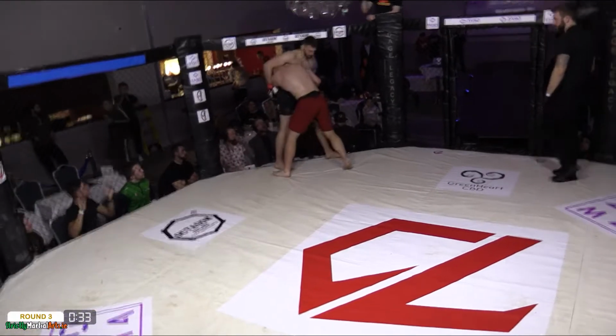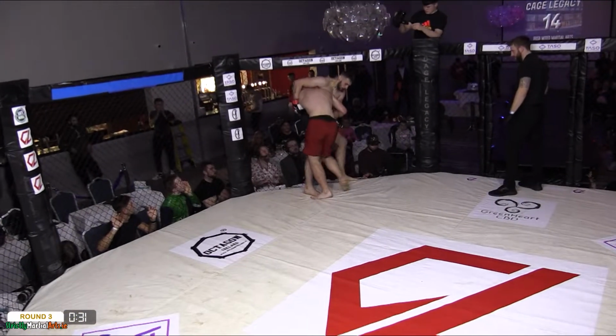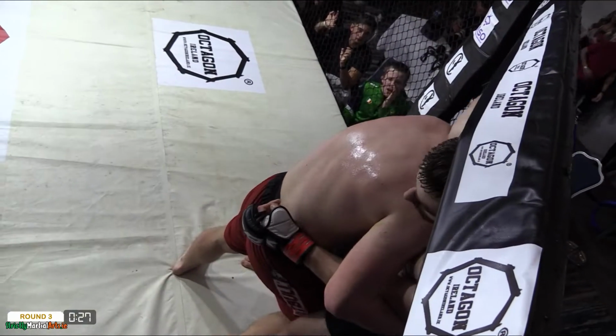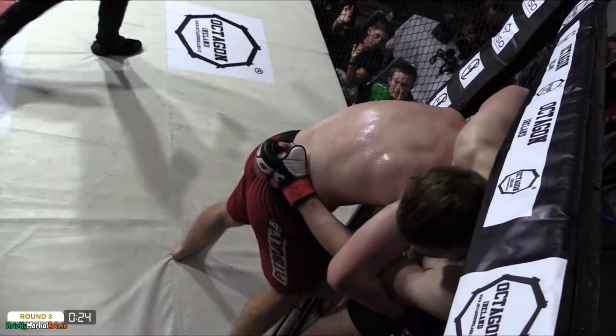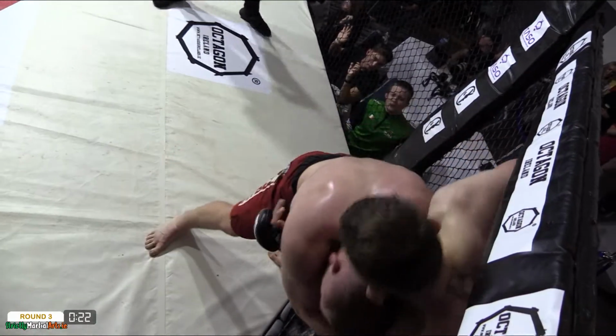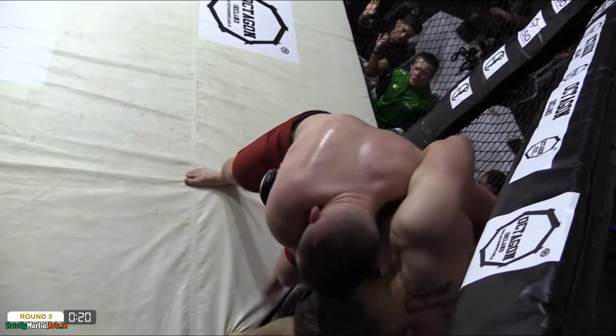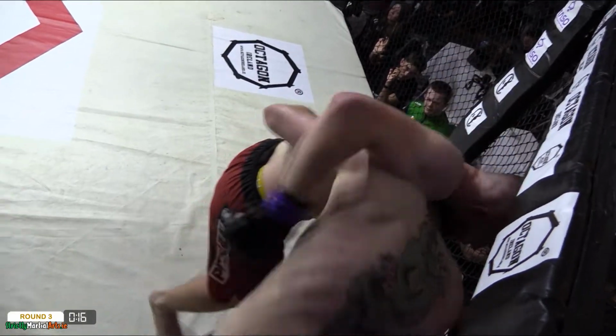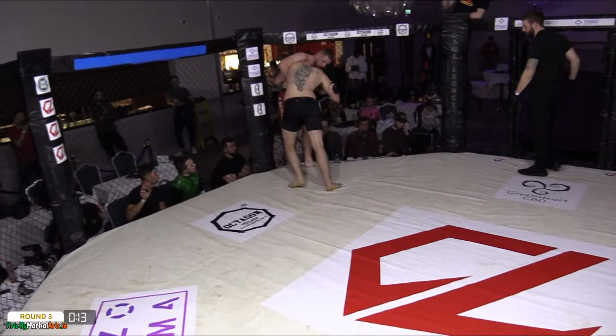Tries to spin, gets the body lock. A takedown would be absolutely huge at this stage of the fight. He does have the double underhooks. The hands are connected. If he uses the momentum of the cage to bounce off and trip. Looking to take the back under the advice of his corner. Stepped in. I'd like to see him try and sneak that leg around and score the trip, but good job by Arthur to reverse the position.